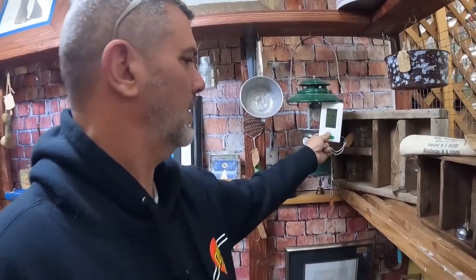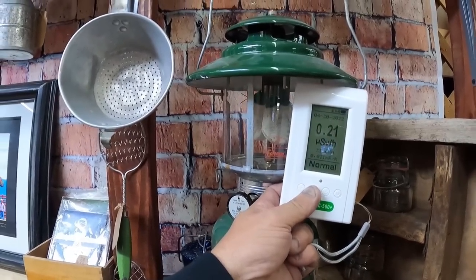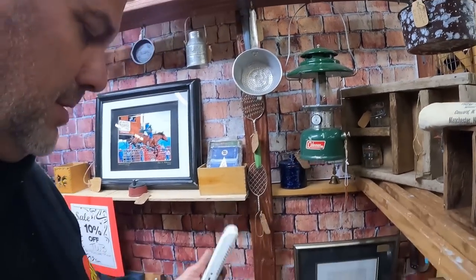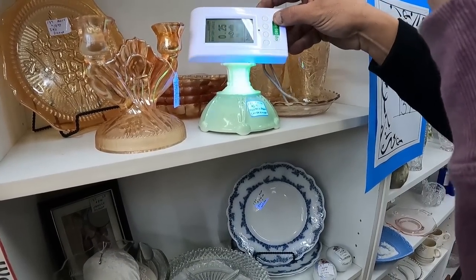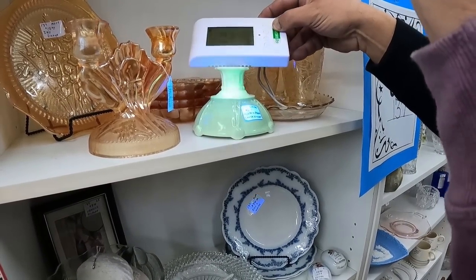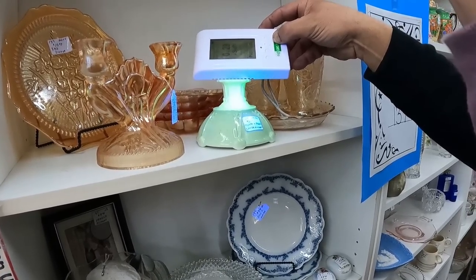Oh, the mantles in the lantern? They used to put thorium in them. I don't know how old these are. It doesn't seem that much higher than background. It glows with a green light or a green shade to it. Yeah, and only that part, not that part. Pretty hot, though.